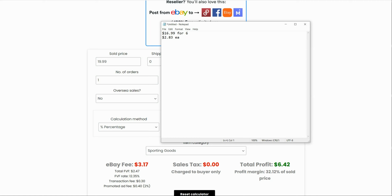But if we take $6.42 and times that by 6, our profit on the entire thing will be $38.52. And that's if every buyer is in California. We could add about an extra $12 to that, give or take, if we had some more reasonable, closer customers. So up to $50. Worst case, $38, up to $50. And that's not bad for buying something for $16.99. Once you get the listing up, the shipping of this is really easy, especially if you buy boxes that are always the same size.